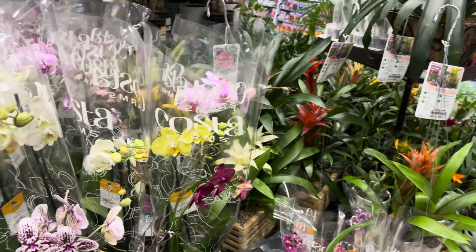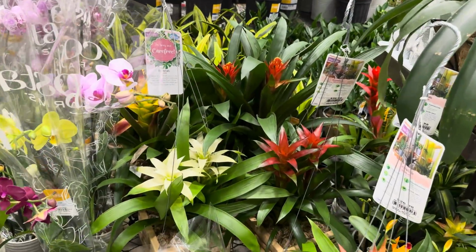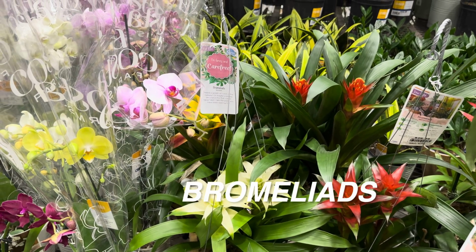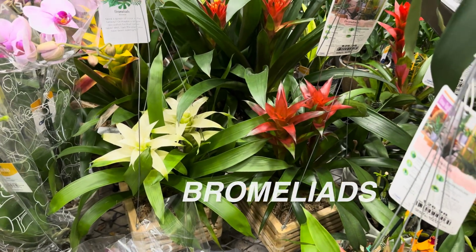So anyways, let's look at all of the plants that are available at this Lowe's. I'm really looking for plants that are a little bit different, a little more restocks. There are some exciting new restocks happening at big box stores.